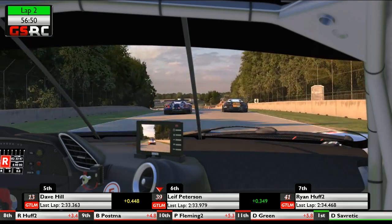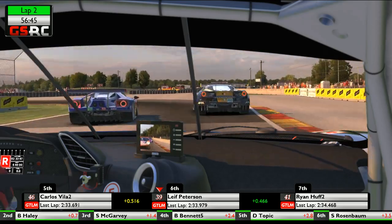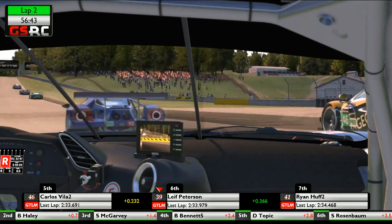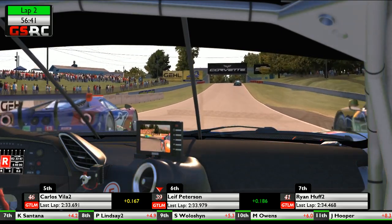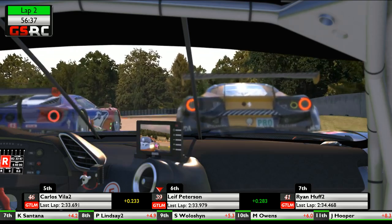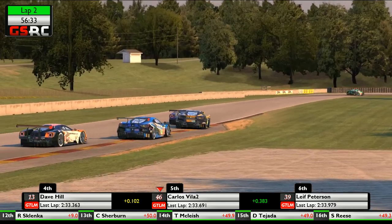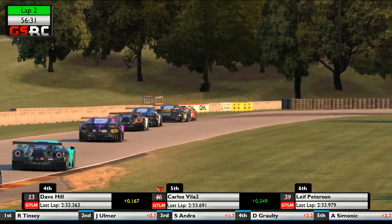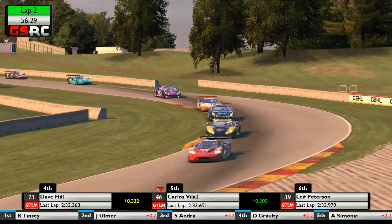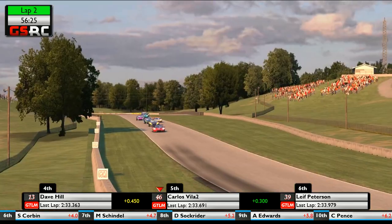Down the outside on the Moraine sweep. Can he outbreak him into the corner? Hill tries to get down to the apex, and he is going to get it first. That's going to leave Villa out to dry and under threat from Peterson, who thinks about 3 wide, then backs out of it. They're still side by side into turn 6 as everybody has to check up behind them. No contact made, but boy, Villa is all over that gearbox. Really been aggressive early on.